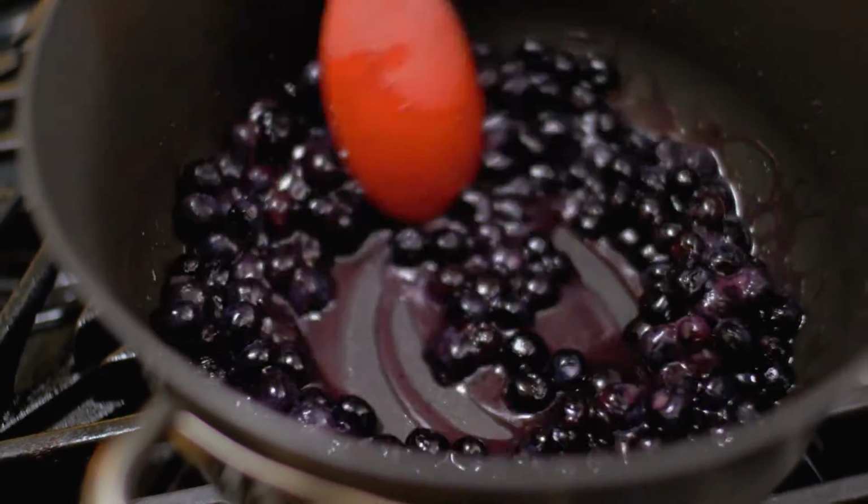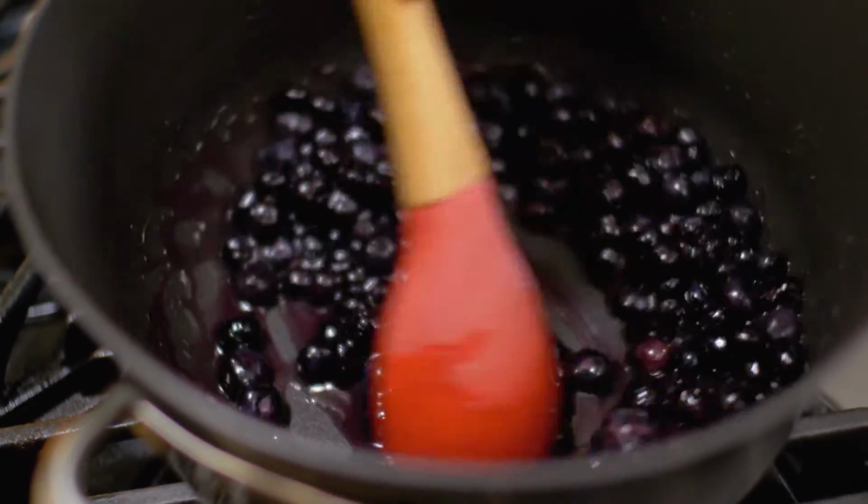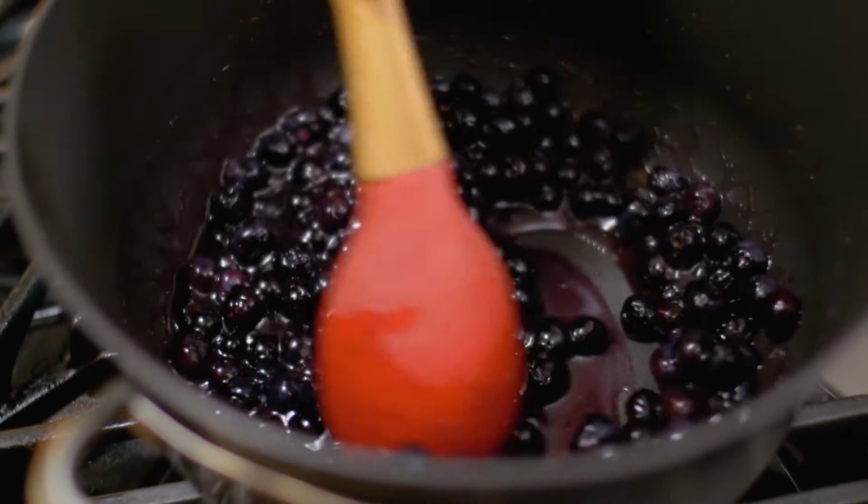And the more you keep it on top of the hot stove, the more liquid you'll see coming out of this. A lot of people get concerned and say, but this is breaking the blueberry. They're not as pretty. Pretty is important, but the taste is the most important part. If you really want the taste that's supposed to be had, you got to smash them around a little bit.